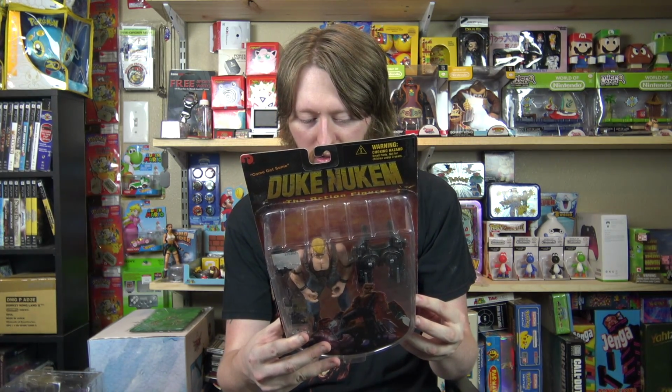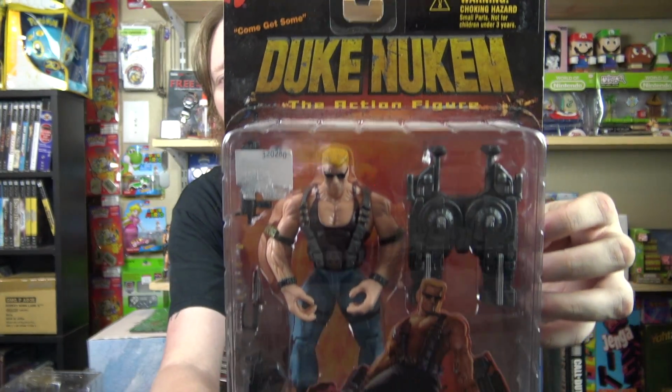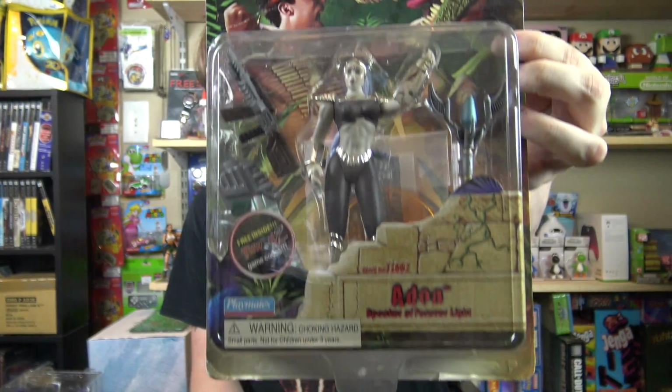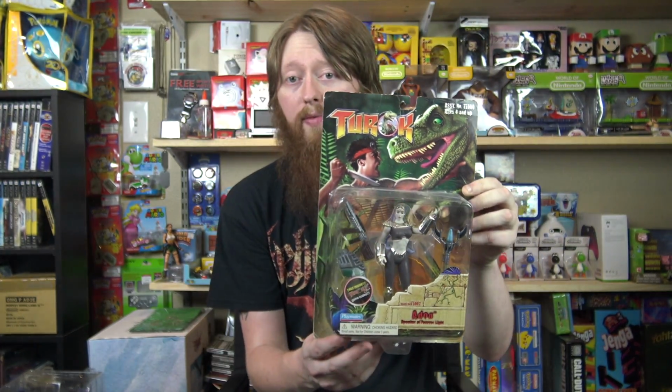Sararis, or Resource Company? I may be saying that incorrectly, but once again, another very cool figure. Duke Nukem was actually one of the first video games that I remember playing back on PC when I was very, very young. Then I have a figure here from the original Turok, and this is from Playmates, and it says free inside Turok 2 game codes, which is pretty cool. And Turok is another game that I played as a kid, so very cool to have this figure here.